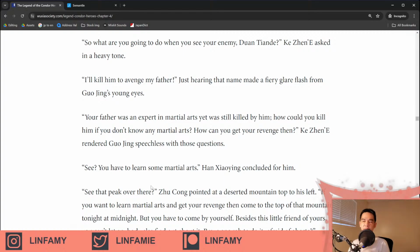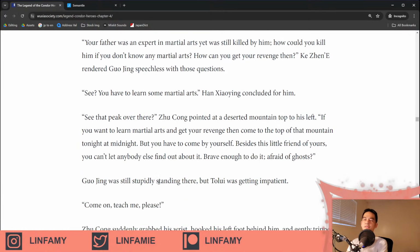See, you have to learn some martial arts, Han Xiaoying concluded for him. See that peak over there? Zhu pointed at a deserted mountain top to his left. If you want to learn martial arts and get your revenge, then come to the top of that mountain tonight at midnight. But you have to come by yourself. Besides this little friend of yours, you can't let anybody else find out about it. Brave enough to do it? Afraid of ghosts?